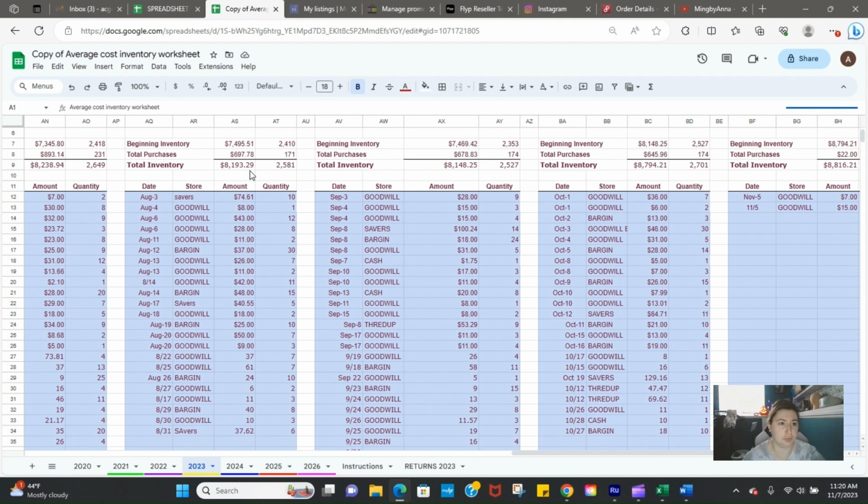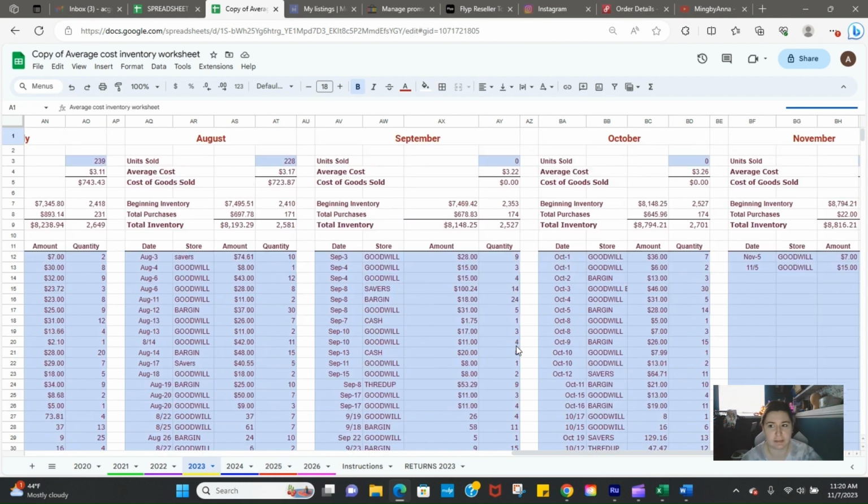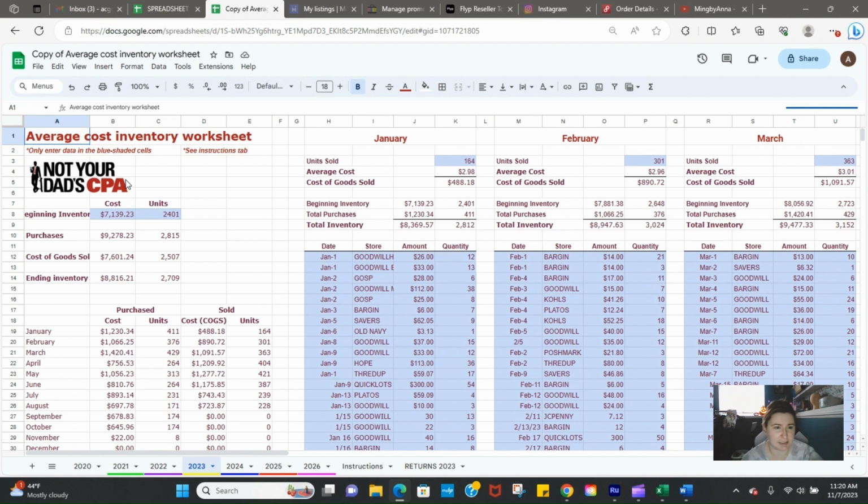First off, I'm going to show you my cost of average inventory worksheet. This has all the different years on the bottom. I do have the upcoming years just so that those are ready to go. This came from Not Your Dad's CPA. I believe his name is Mark, and I'm not sure how you pronounce his last name.